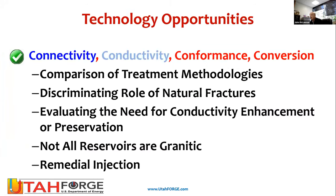So my final slide is that from the hydraulic fracturing, we're initially just looking at connectivity, being able to connect between one well to the other. You know, ultimately in this project, we're looking at connectivity, conductivity, conformance, conversion. But today I'm only talking about connectivity, and we're able to compare different treatments, look at the role of natural fractures. We'll wait on conductivity and proppant for the future. And we may have to do some remedial injection. We'll just have to wait and see to be sure that we've connected between the two wells.